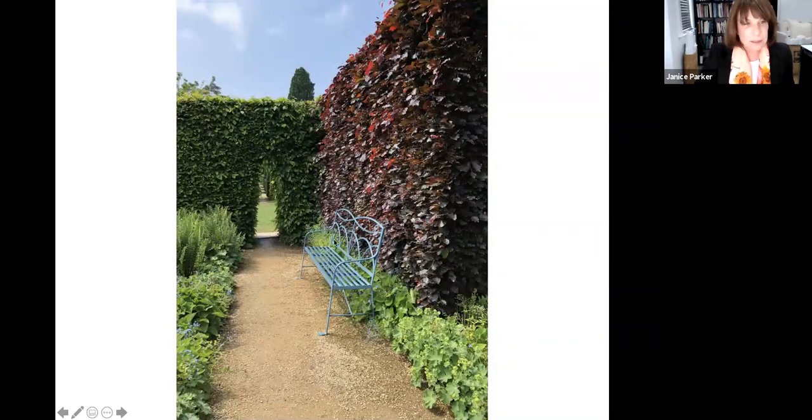It kills me, these soft blue and sometimes cobalt blue furniture. I mean, here it is in front of a red beech hedge and Alchemilla mollis at the bottom, a hornbeam pleached hedge beyond with a pathway struck into it. To me, that is the garden room because I can sit down and enjoy it, and it's got some seclusion.